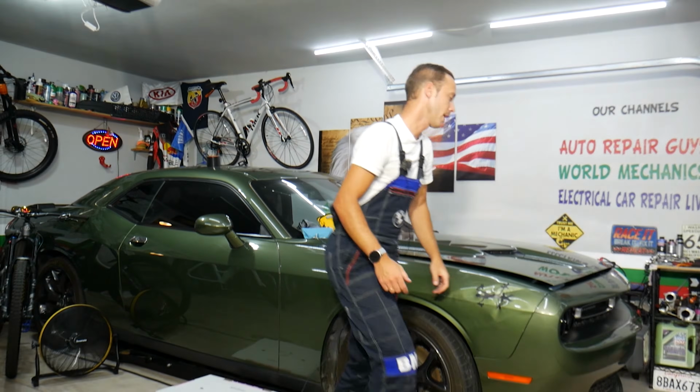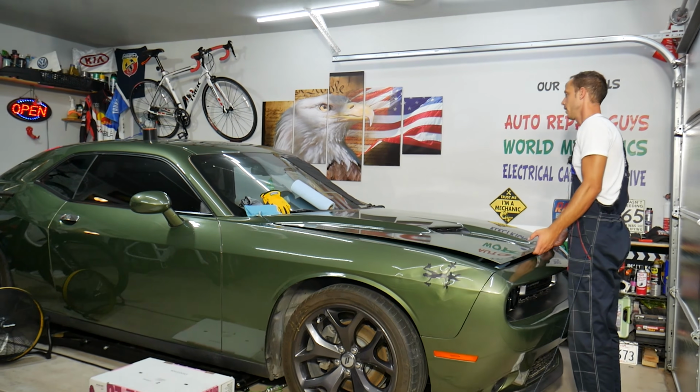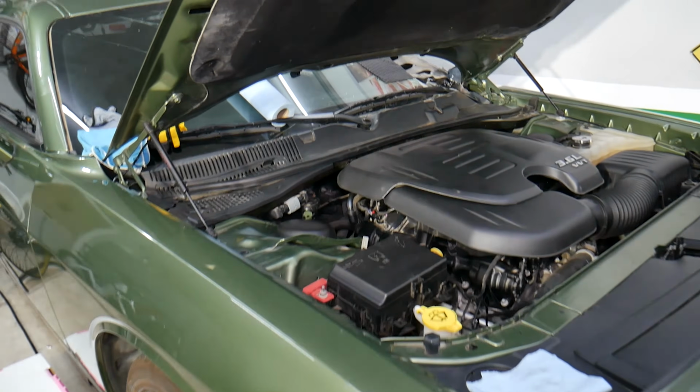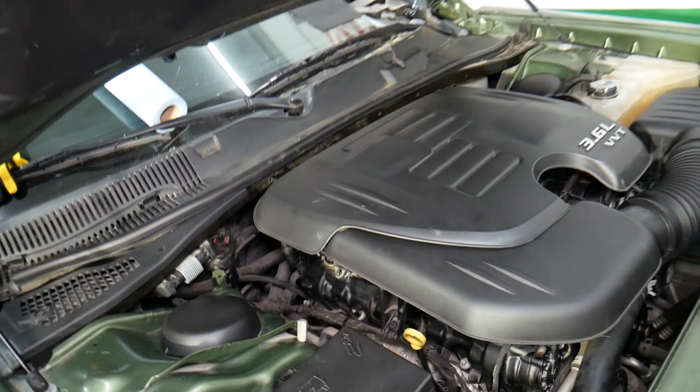So let's go ahead and show you now what to do here. This is a Dodge Challenger guys, 2018 model. Doesn't matter if you have a V6 or V8, the procedure will be about the same for both. So if we come right here, you can see this is the 6-cylinder engine.